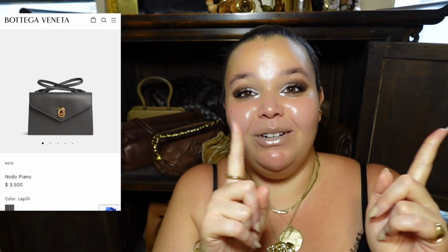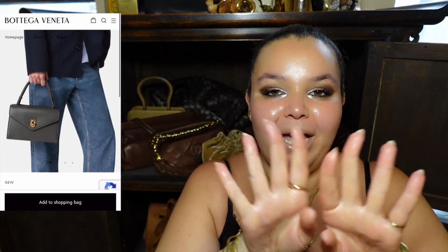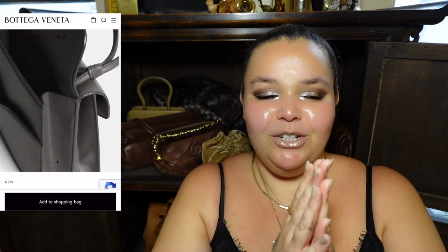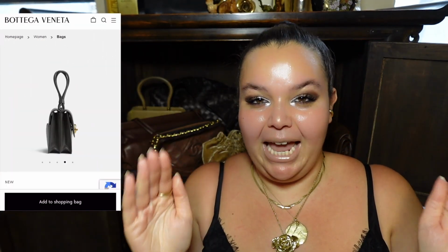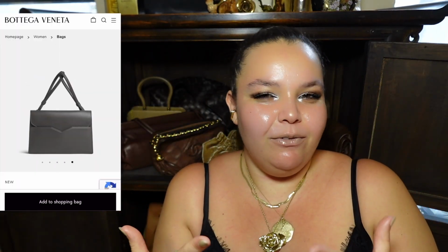I already talked about its sister bag, clearly we have a theme here. I love a good little envelope bag. This is a smooth leather version with a really interesting crisscross handle, not just a regular strap, with 2 straps that are interwoven so that it gives it a little bit of visual interest.